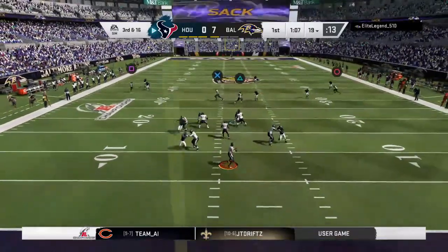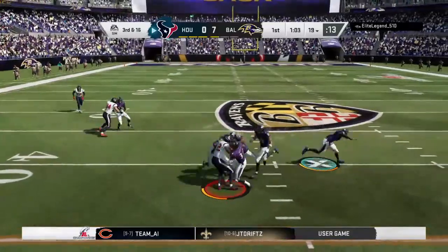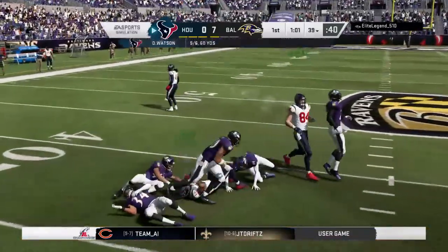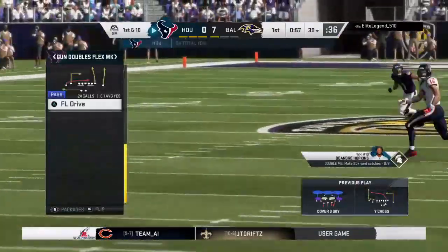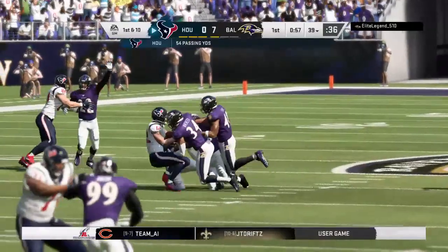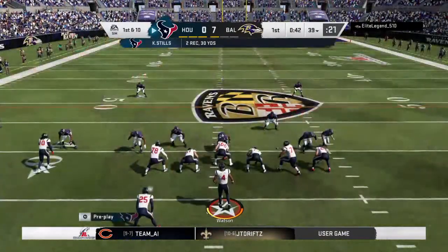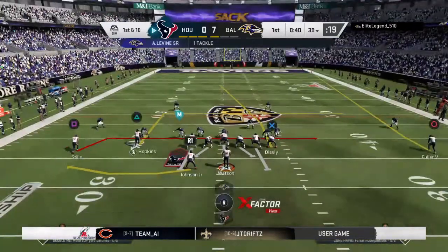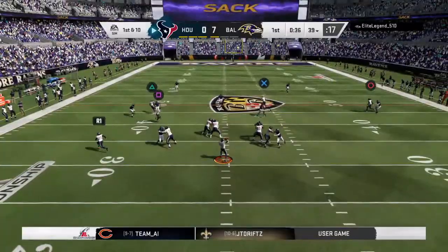3rd and long. It's Watson. And Stills bringing it in. And he gets this one just shy of the 40, down at the 39. Second catch of this AFC title game, and he's got a 1st down. I think it all came together there. In-breaking route, drove it with excellent pace. Money throw right there to move the sticks. So from the 39 now, they'll come up on a 1st and 10.